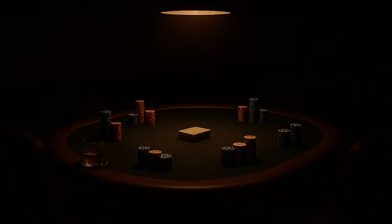When playing small pocket pairs like deuces through sixes at a medium stack depth of 40 big blinds, the dynamics of the game shift considerably. At this stack size, the profitability of set mining diminishes due to reduced implied odds. The potential reward from hitting a set on the flop is less compelling when the stacks are not deep enough to extract significant value from opponents.